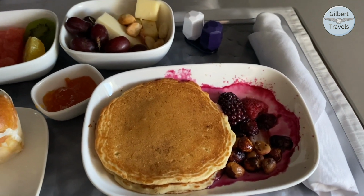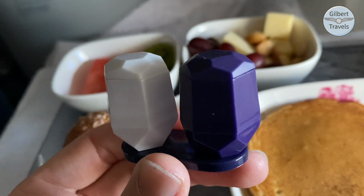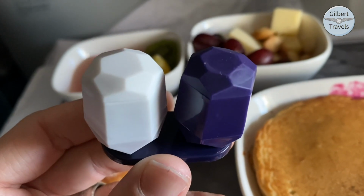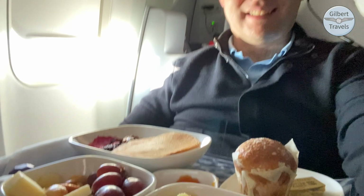grapes, and nut mix, served on a single tray over a tablecloth, accompanied by a real napkin and silverware. Also on the tray were these adorable little salt and pepper shakers. While it still isn't a multi-course gourmet experience, I don't take this kind of airplane food for granted anymore.